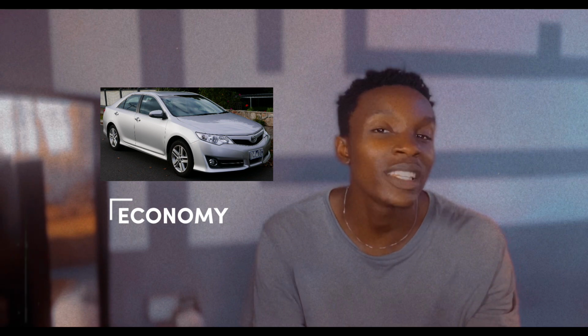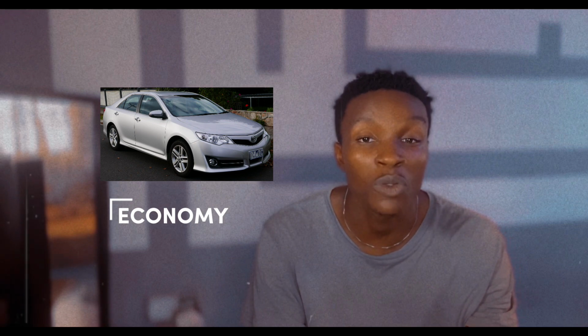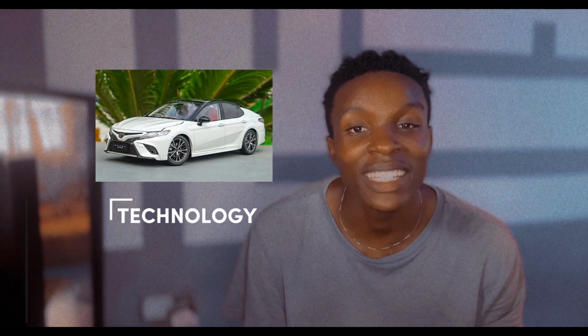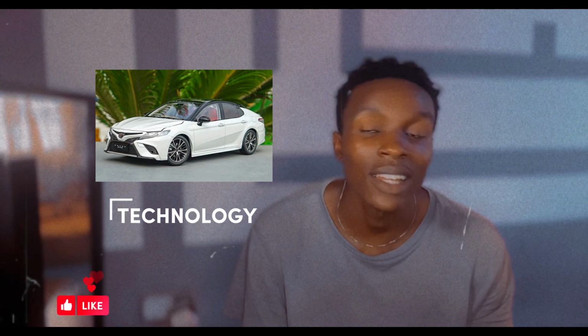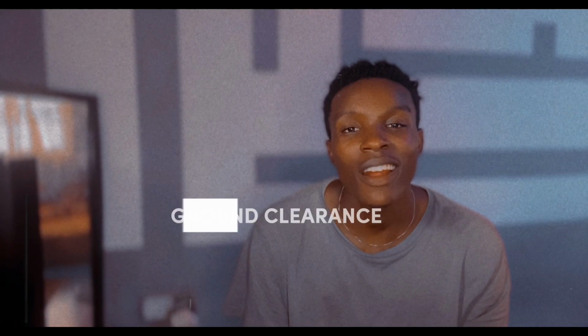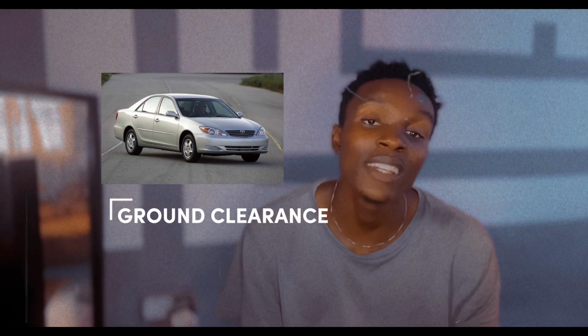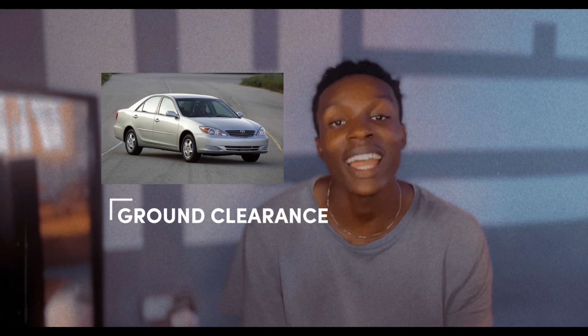Based off fuel economy, the 7th generation or the XV50 is the best Camry on the list. It is said to have gone 100 kilometers using 8.7 liters of fuel. That is the best gas mileage you can get out of any Camry generation. Based off technology, the 8th generation or the XV70 takes home the title. It comes with Android Play and a lot of technologies for both safety and entertainment. Speaking on ground clearance, the 5th generation or the XV30, the Camry Big for Nothing, takes home the title for the Camry with the highest ground clearance.